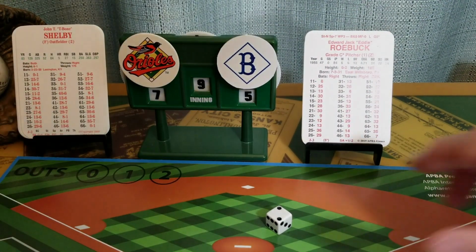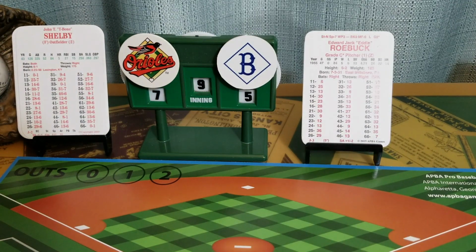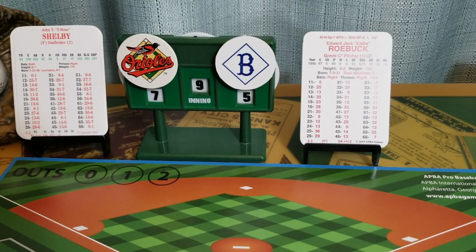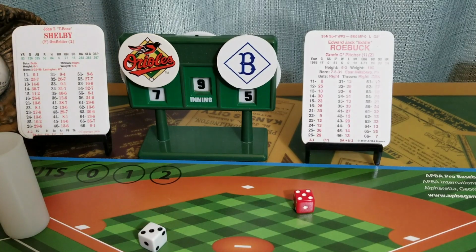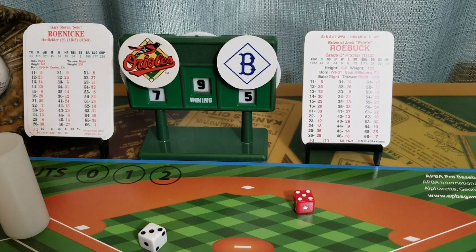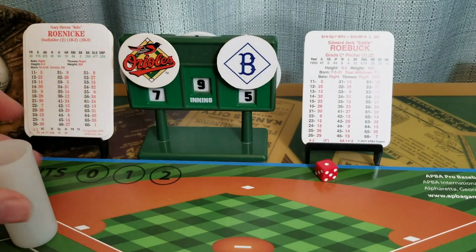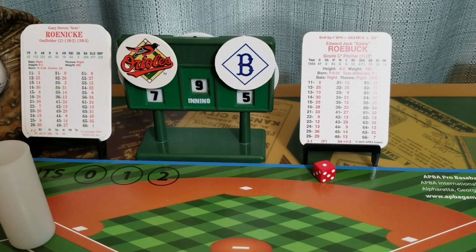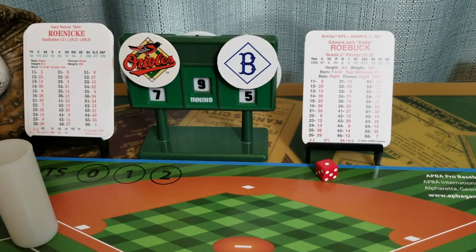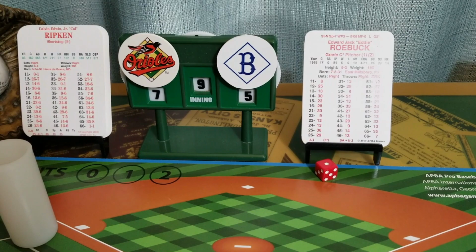Ed Roebuck will go back out to the mound for Brooklyn and face the top of the Baltimore Oriole order, John Shelby. Shelby's 1 for 4 on the day with a single and an RBI. Here's the pitch to Shelby. 16, fly out to center field. 1 down. Gary Roenicke. 1-2 is going to be a ground out to second base, Gil Hodges, for the second out.